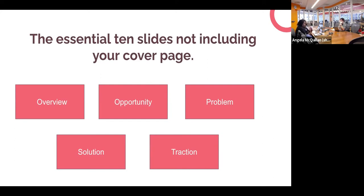And then these are the first five slides of any pitch deck. You have your overview, the opportunity, the problem, the solution, and traction. Those are the first five, and we're going to move forward from there. So the overview is basically, who are you, right? I like to say the overview is, what is the company? It's almost like the elevator pitch in a short one slide, describing the problem you see in the world and how you are going to solve it. It's an overview of your business. And it should demonstrate clarity, swagger, and passion. Your overview should have clarity, swagger, and passion.